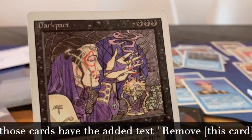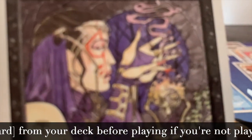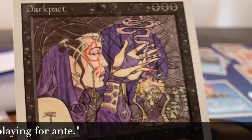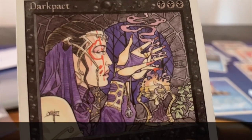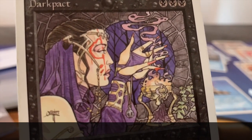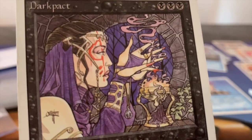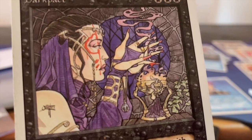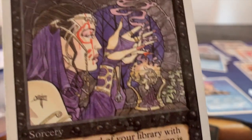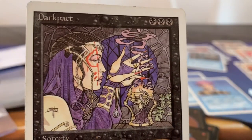3 black. It's a nice sorcery. But the art, I mean, look at the art. Just fantastic art. This Dark Pact is also in my favorite artist top 10 list, which was impossible to make because every artist is unique and it's so subjective and all that stuff. But I tried to make a list, and the art for Dark Pact was really high up my list. I just really, really like the art, the colors, Quinton Hoover, the lines. Yeah.